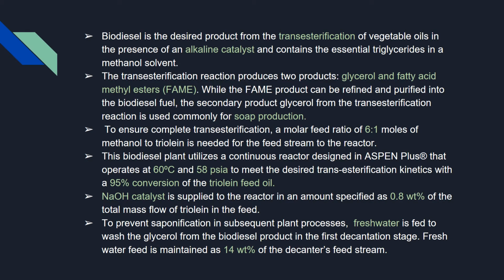The molar feed ratio of 6:1 is used for methanol to triolene, and the process occurs at 60 degrees Celsius and 58 psi pressure. To prevent saponification, we use fresh water to wash the glycerol from the biodiesel product in the first decantation stage.